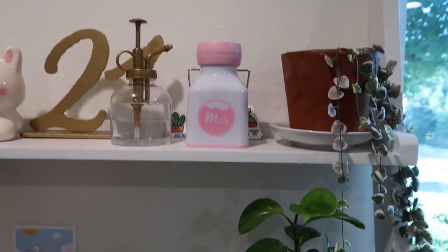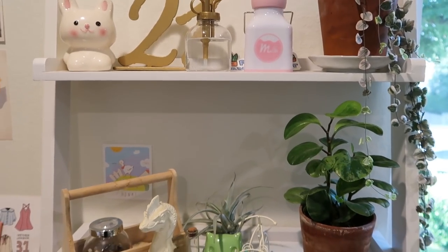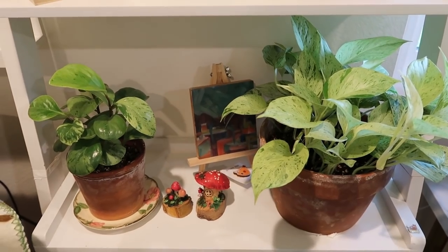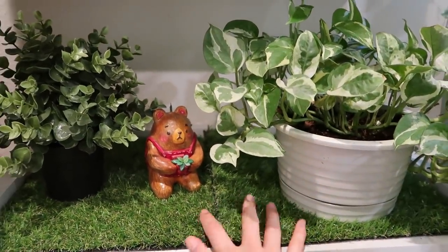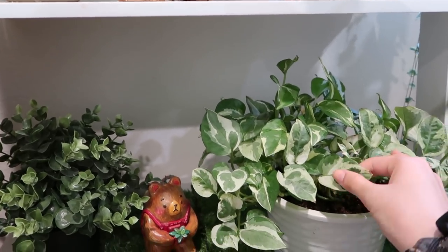Over here are a lot of my plants that needed some light from this window. I really like this shelf. It goes flat towards the wall and has a lot of room for small things. And it's actually been proven to be pretty sturdy, because these pots are pretty big. I've got my own layer of fake grass along with fake plants, and mostly pothos and peperomias.